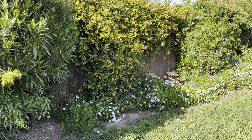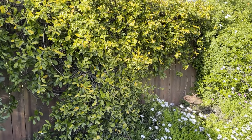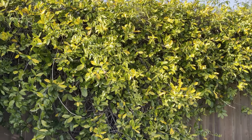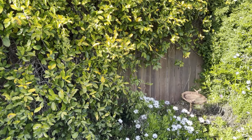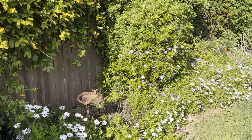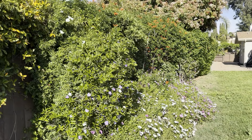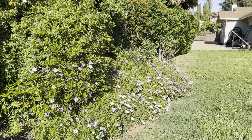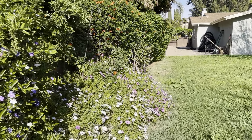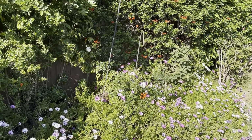More daisy type things. Vines. You can kind of hear things moving around in there, probably little lizards and stuff. And yeah, this is my backyard. This is just a perimeter check of the back. Maybe I'll do another one for my front yard.